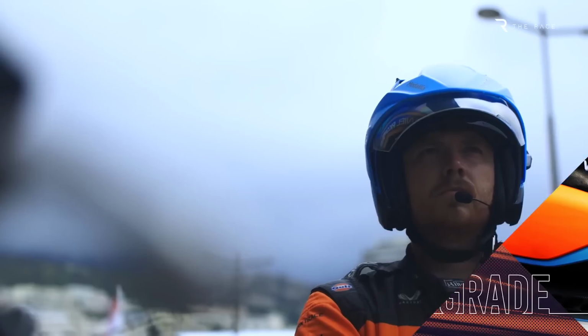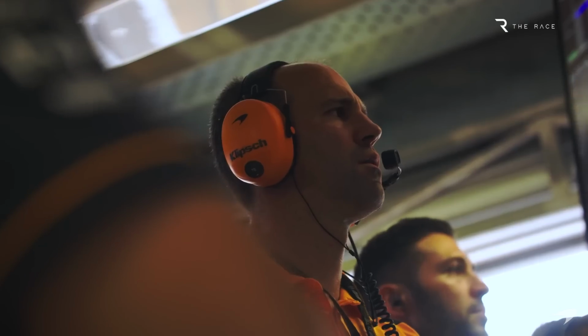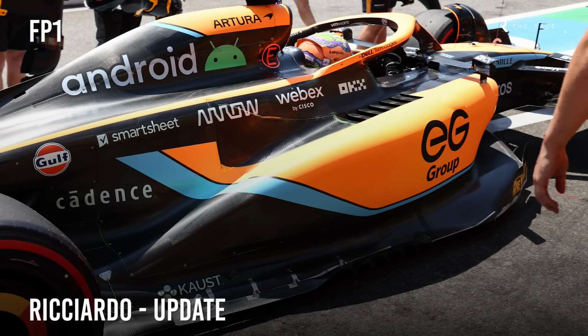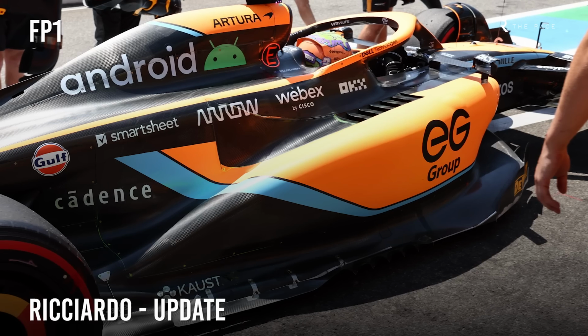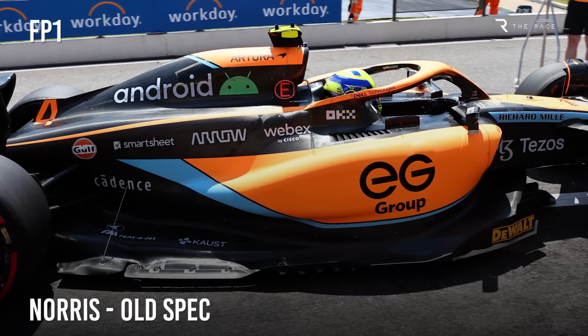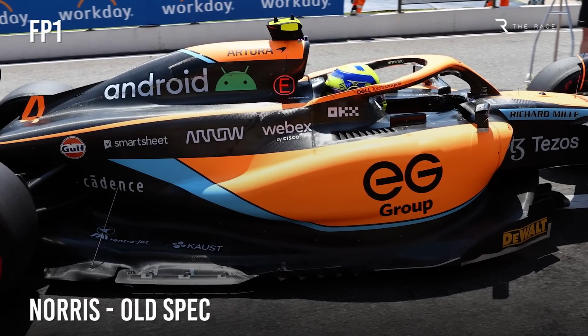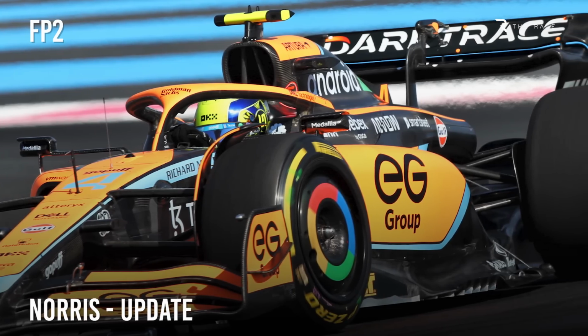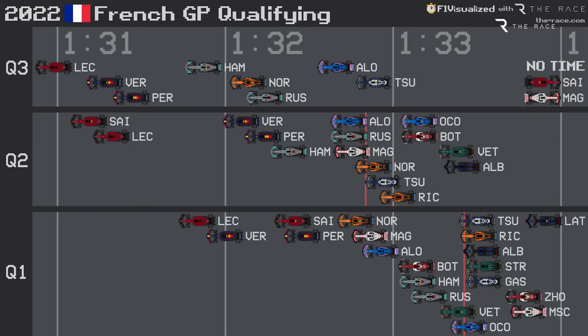So, did the McLaren upgrade package work? Well, according to the team, it correlated well with simulations produced at the factory, which is always a promising sign. Ricciardo ran the package first, while Norris stuck with the old specification for FP1 by way of comparison. McLaren then bolted the upgrade to Norris's car for FP2 and both ran it for the rest of the weekend.